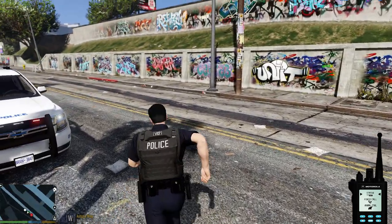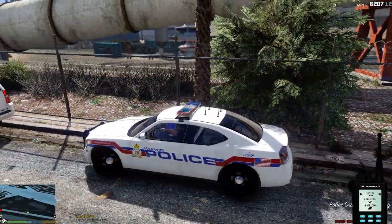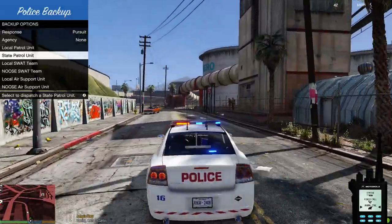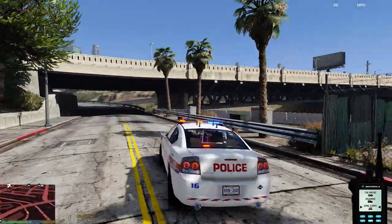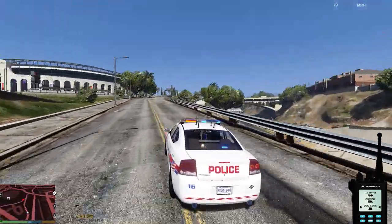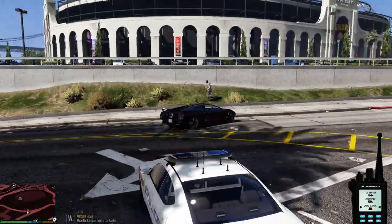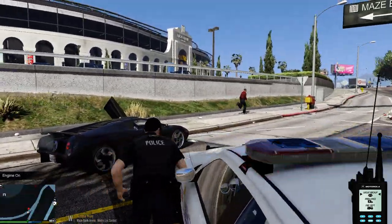Yep. We've got a possible 148 in Banning. Attention all units. Units requesting air support over Banning. Eagle 7. We're arriving over the target coordinates. Heading south.